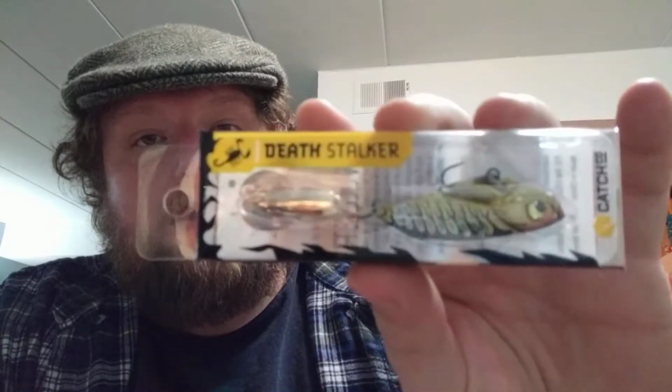Alright, so this is an interesting one that I'm really excited about. It's the new Catch Co. Death Stalker. Okay, now this is a blade bait. Blade baits are supposed to be the bee's knees for winter fishing. They emulate dying bait fish.